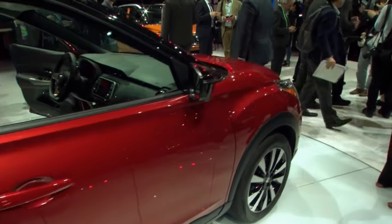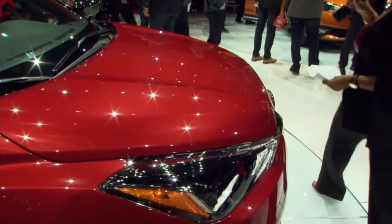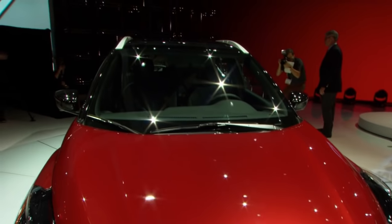Now, I know you're thinking, how can I get my hands on a Kicks? You can. NissanUSA.com. They'll be available in the spring of 2018. Pre-model production is what you're looking at right now.